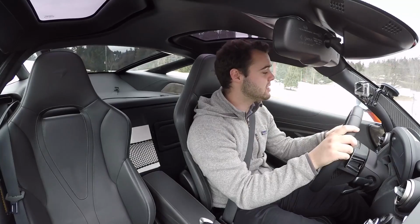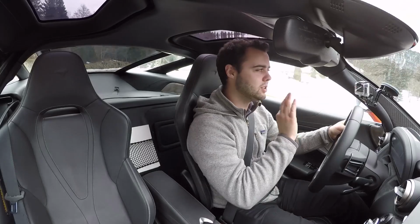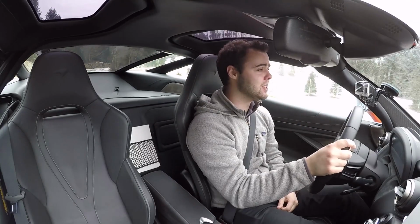Sure, it's not 0 to 60 in 2.5, but trust me, I drove these two back to back and I was actually shocked. I thought after hopping out of the 720, I'd go, wow, the 570 really is a lot slower. It will still blow your mind in terms of power. I do wish the steering was a bit heavier in the 570S coming out of the 720.